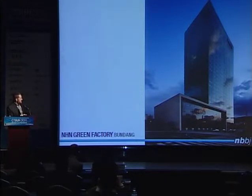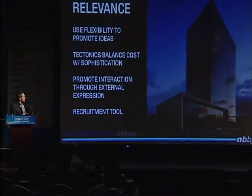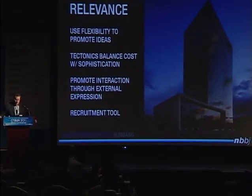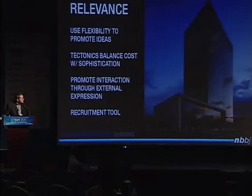This building is called the NHN Green Factory in Bundong, which is just south of Seoul. It's on a major highway coming into the southeastern part of the city. NHN is the parent company of Naver, the largest search portal and online gaming company in Korea. This building is a 100,000 square foot end user headquarters for NHN that was just completed last year. MBBJ has been engaged with this project for a little over 5 years.